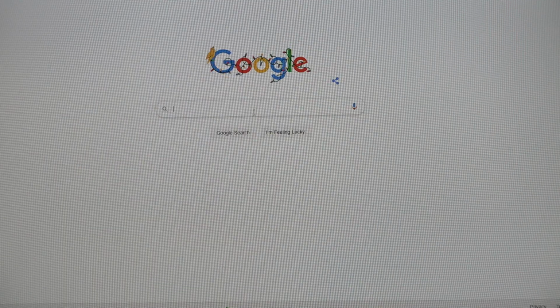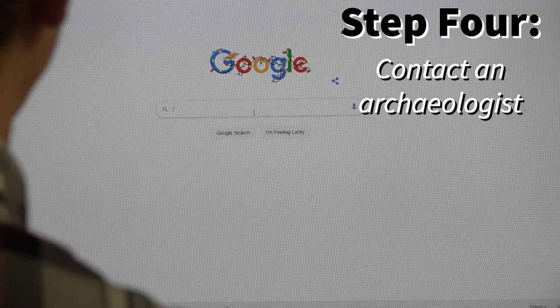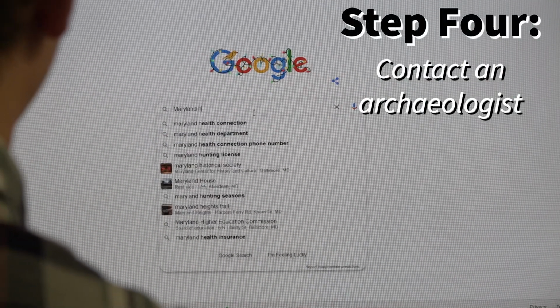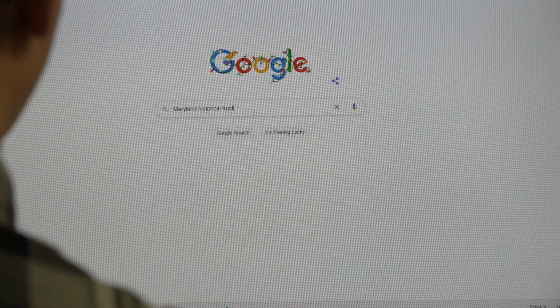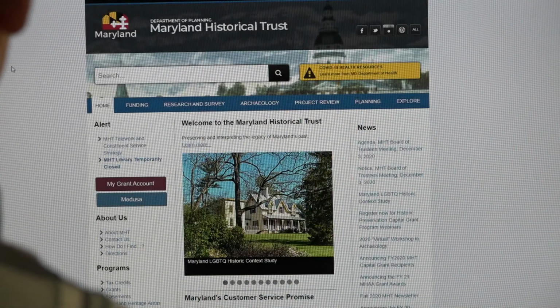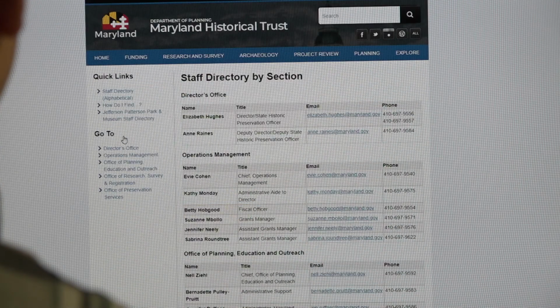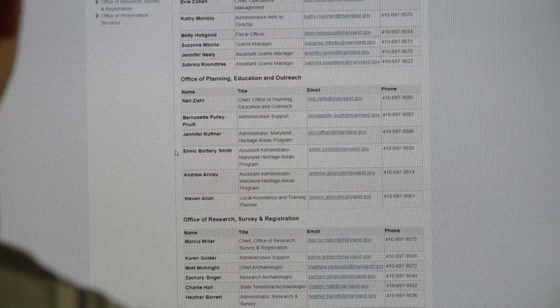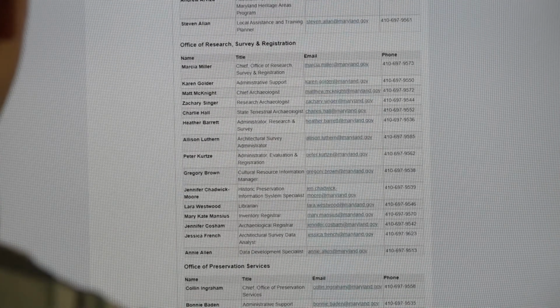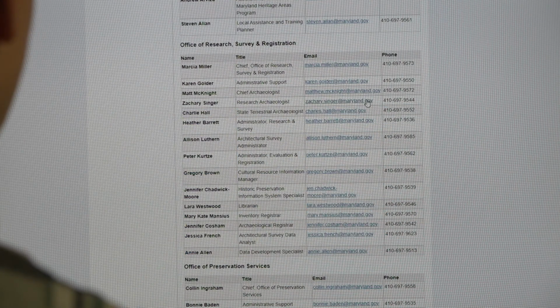Now that you have some pictures of the artifact and its location, you need to contact someone with the appropriate archaeological credentials. Look up your State Historic Preservation Office. In Maryland, that would be the Maryland Historical Trust, or MHT. At the MHT, you'll want to contact the State Terrestrial Archaeologist, who at the time of this video is Charles Hall. Give them the photos, the location, and as much other information as you have, and the hard part is over. Now, you just wait for a response.